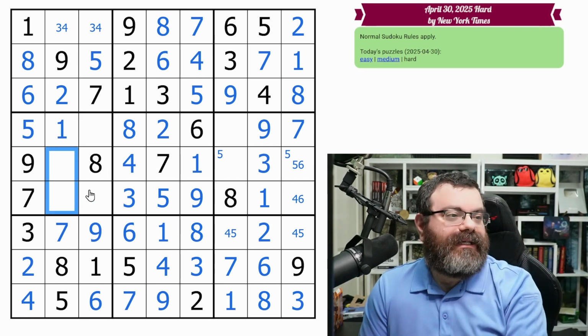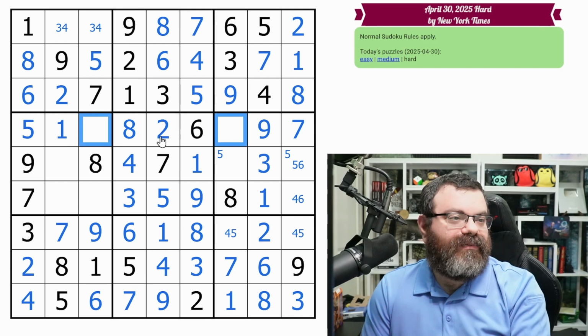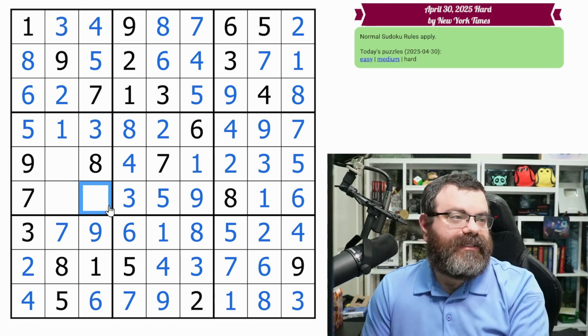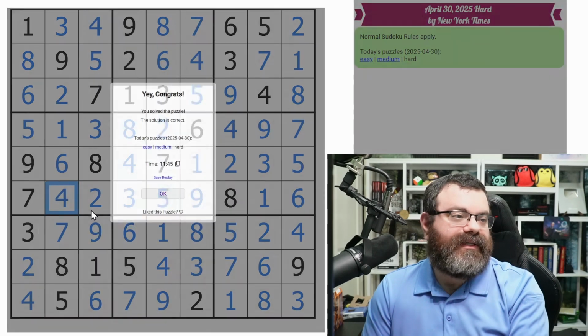Okay, what are we doing here? These 2 digits, 1, 2, we need a 3 and a 4. This 3 tells us that's 4, that's 3. That's 5, 4, 6, 5. This is a 2. We get the 4 and 3. This is a 2, 4 and 6. That's 6, that's 4. All right.